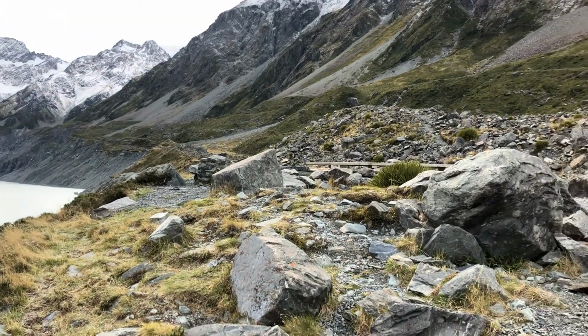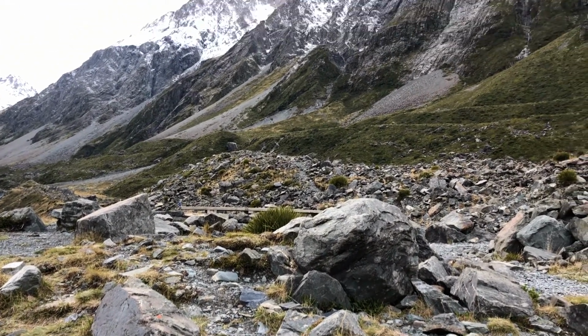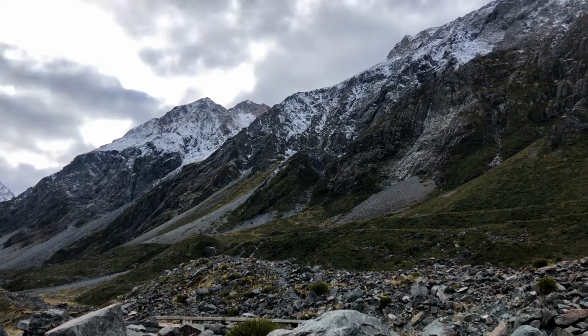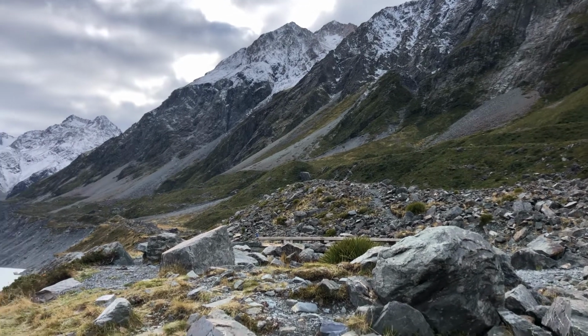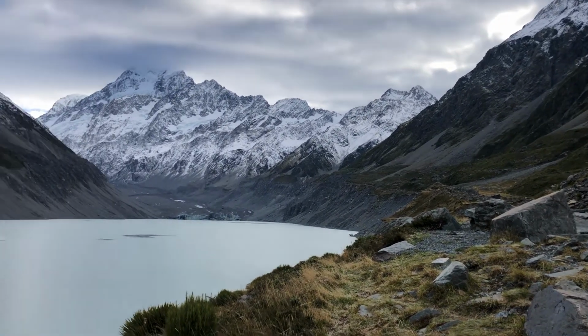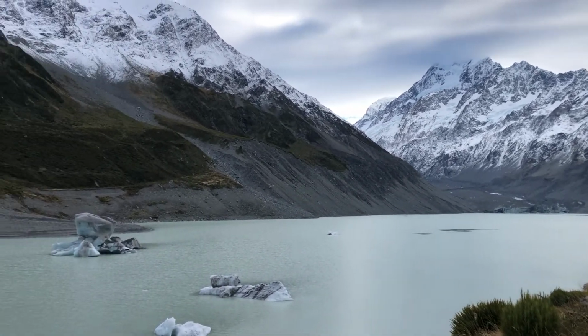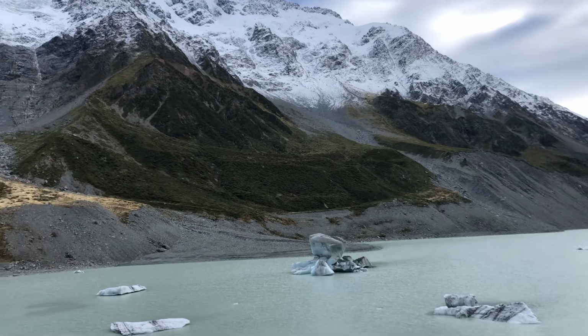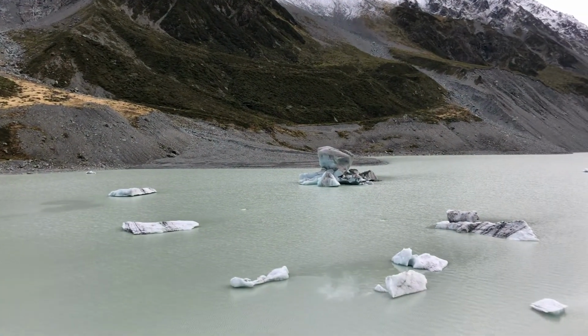There's a big table there where you can sit and have your breakfast or your lunch. We've passed 4 people who got here for dawn, and we're here at about 8:30 in the morning. Absolutely beautiful.